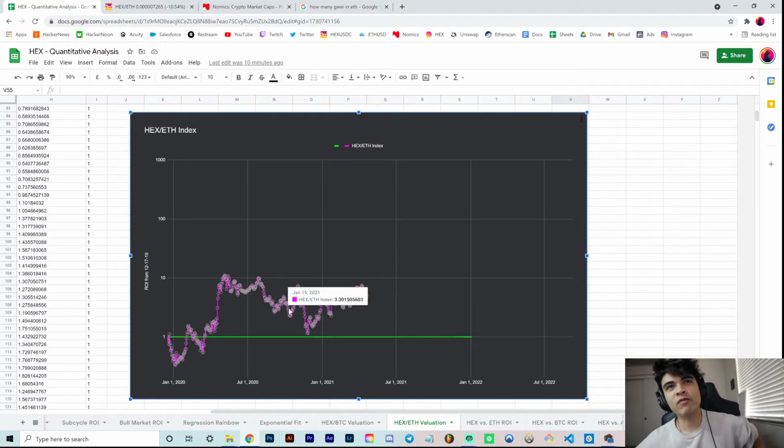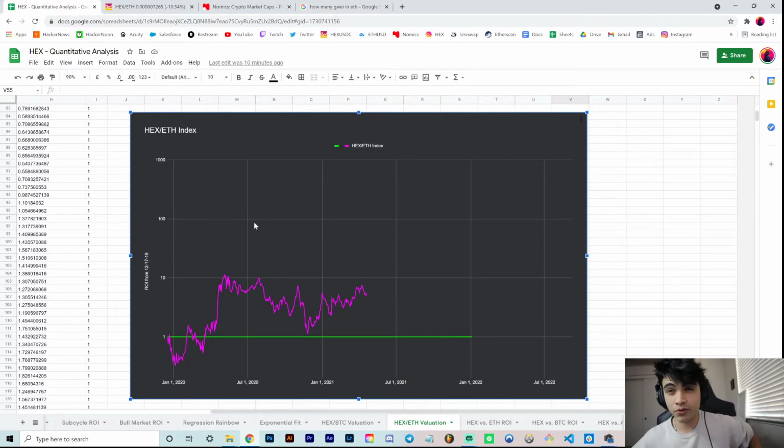But still, we've pretty much been oscillating between, what is this, the 2 to 10x for the past year or so. And I know you can't do traditional technical analysis on this, but if you could, this is an extremely bullish chart, right? You have this sort of inverse head and shoulders type formation. You could consider this 5x level the neckline, if you see what I'm saying. And then recently we broke out of it and are finding support on this 5x your ETH zone.